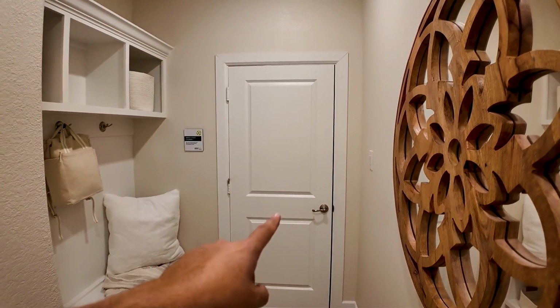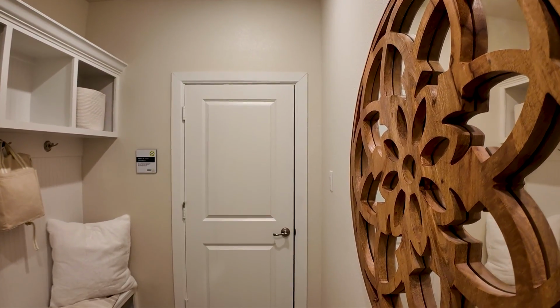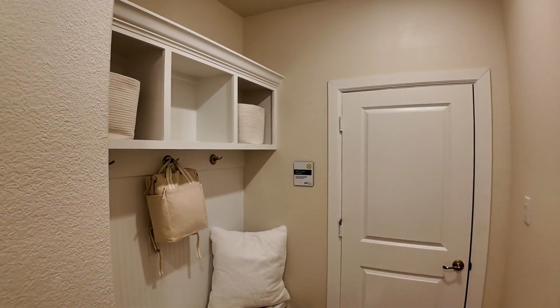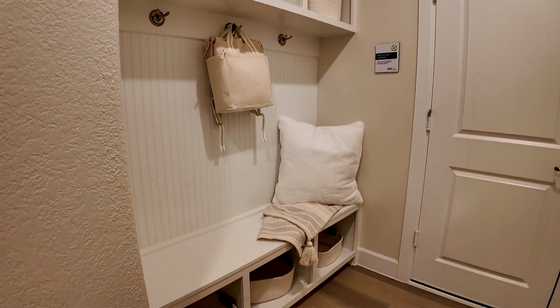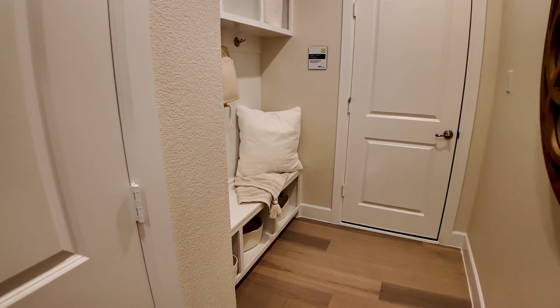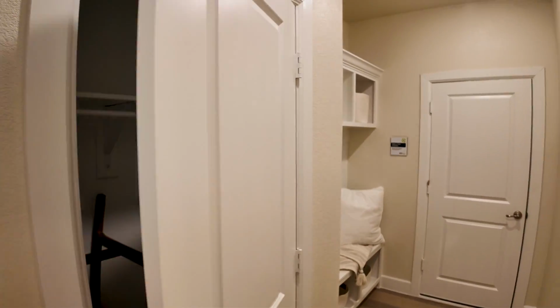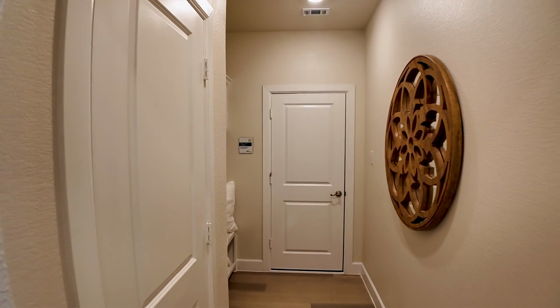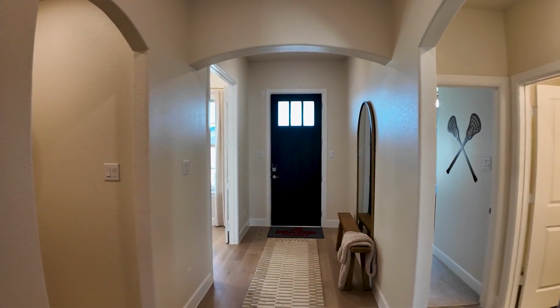So this door is gonna come in, this is your door coming in from your double 2-car garage. So you're gonna come in from your 2-car garage. You're gonna have your mud bench area here. Great place to kind of kick off your shoes, hang up your coat with more storage. So you get a storage closet. Again, as soon as you kind of come in from the home, here's your view coming back in from there to the front of the home.